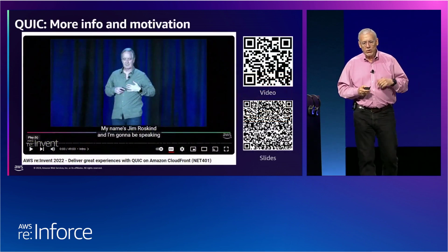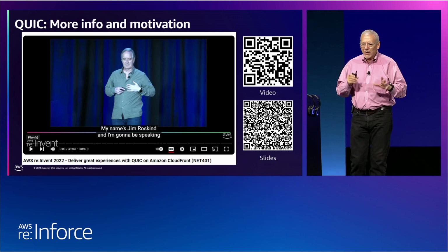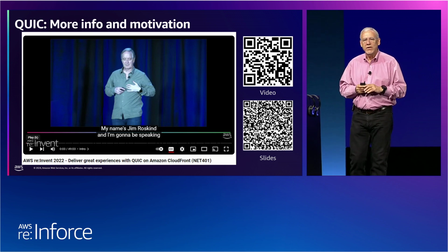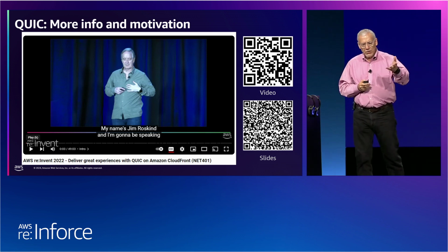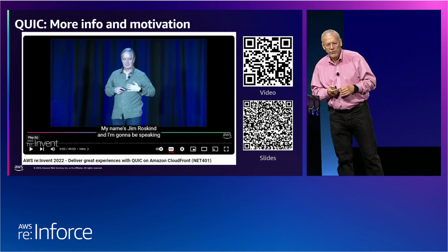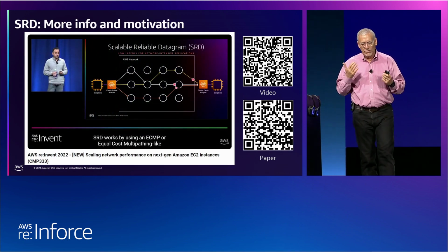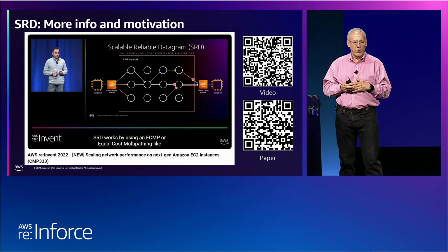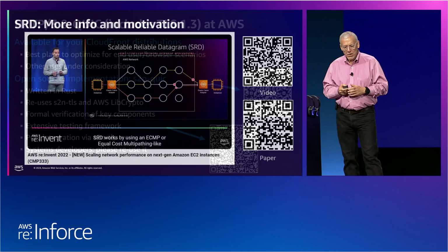And I've got a couple of real quick references if you want to dive deeper on these two very interesting, I would say analogous, innovations for abstraction. One on QUIC, a great talk from re:Invent by its primary inventor, who now works for Amazon, and another one on SRD, a couple of videos as well as an academic paper that talks about how we made the data center network work so fast.